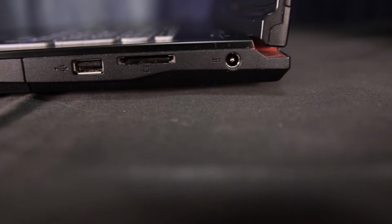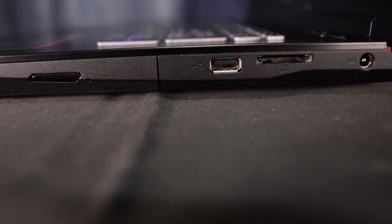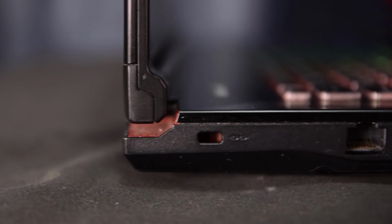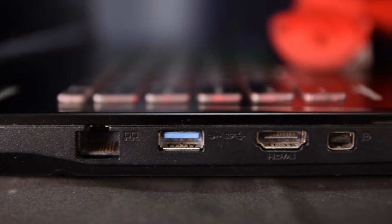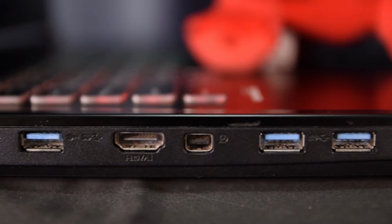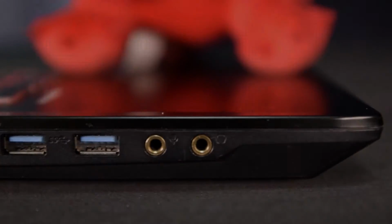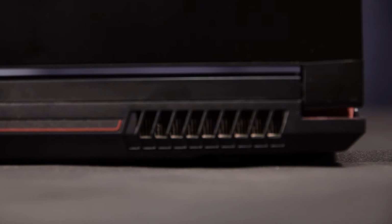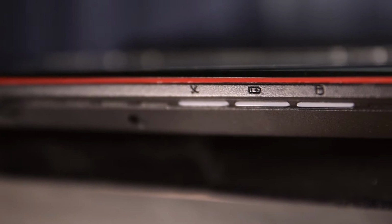With regards to I/O, on the right there's a power input, SD card reader, a USB 2.0 port, and a DVD drive. On the left there are 3 USB 3.0 ports, a Killer E2200 gigabit LAN port, HDMI and mini DisplayPort out, and then a microphone in and audio out 3.5mm jacks. On the back you'll find the exhaust for the dual fan configuration and an illuminated MSI gaming logo on the lid. And speaking of the lid, it comes with a pretty sweet looking brushed metal design. And then finally on the front there's some indicator LEDs regarding battery and hard drive status.